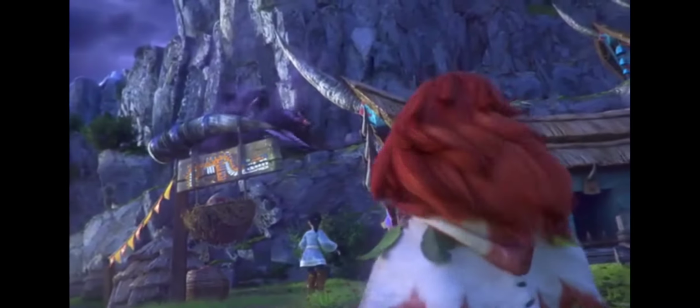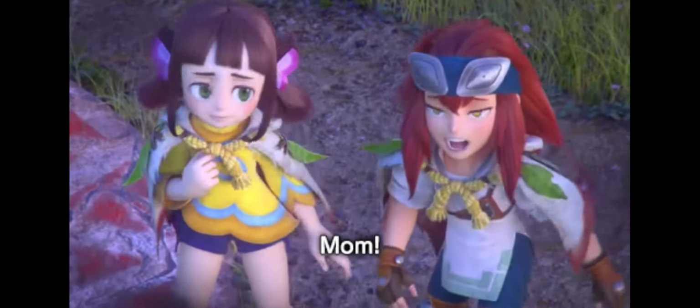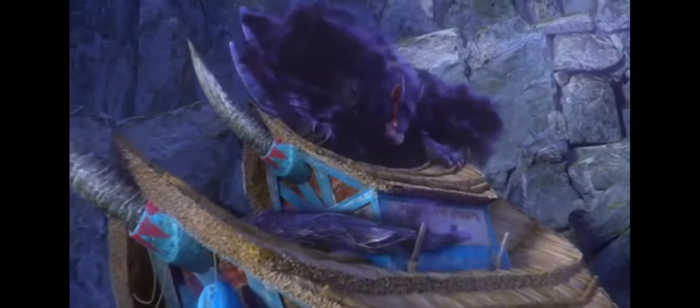The village is getting attacked by a blighted Nagagyuka not long after that, and it is here where things had gotten darker. The Nagagyuka literally must scare Cheval's family.